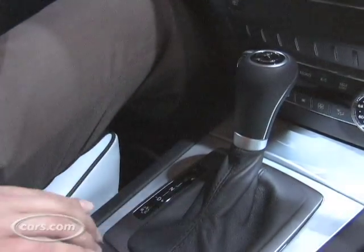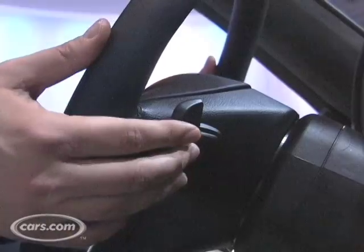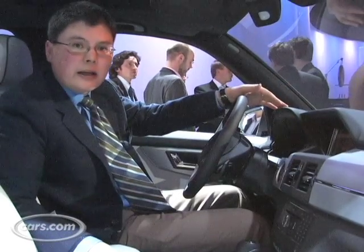Transmission is a 7G-tronic. It's basically a 7-speed automatic from Mercedes. It's got pneumatic shift knobs, and it looks like paddle shifters on the steering wheel. So this could actually be pretty fun to drive with the V6 engine from the C-Class.